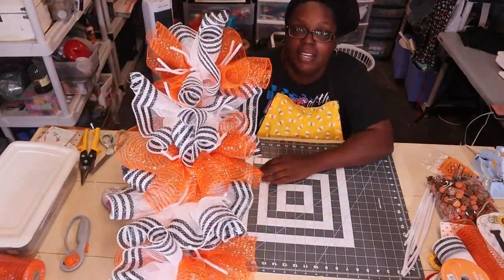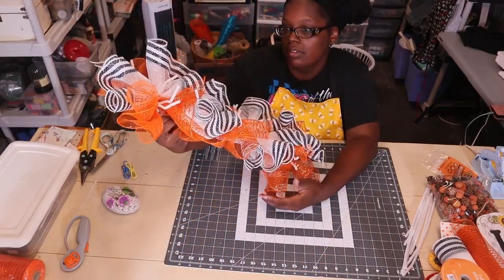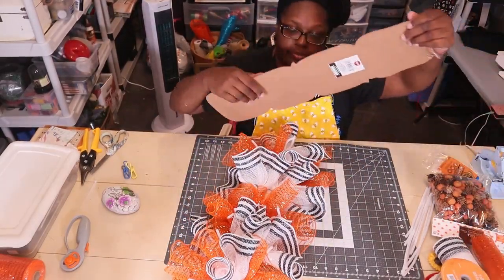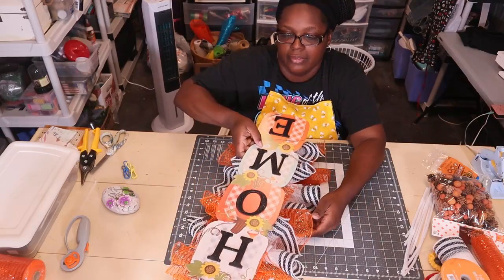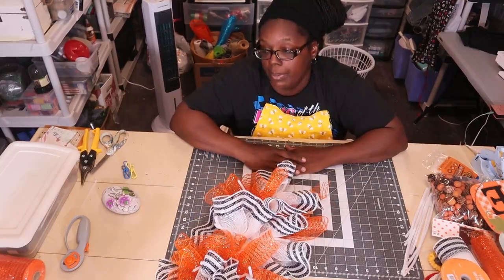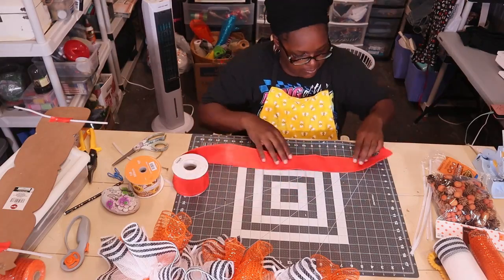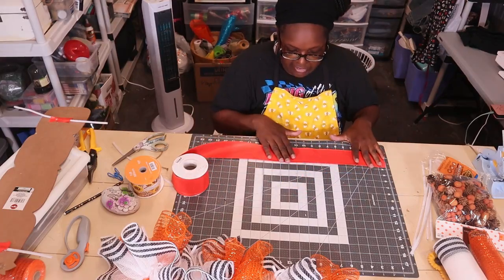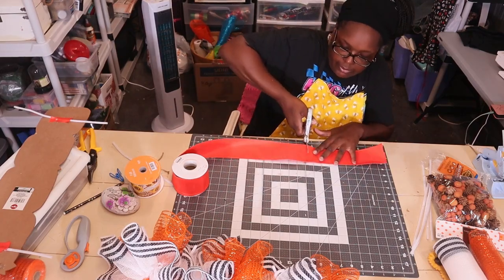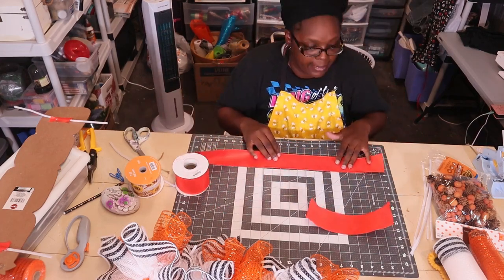Okay, y'all, and here is how it's looking. So now, the next thing I'm going to do is make my ribbon bundles. So I'm going to cut these 10 inches and dovetail. So I'm going to need 8 of each one of these. Let me go ahead and cut up all my ribbon and I'll be right back.